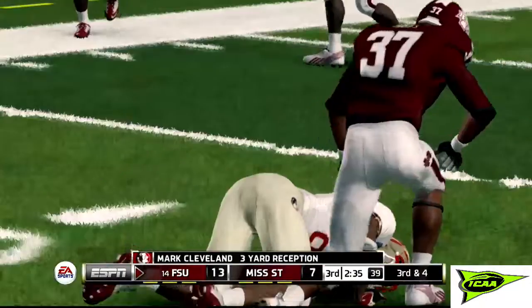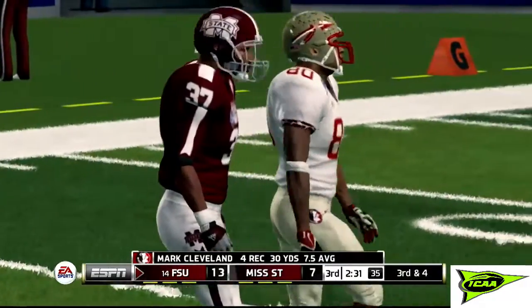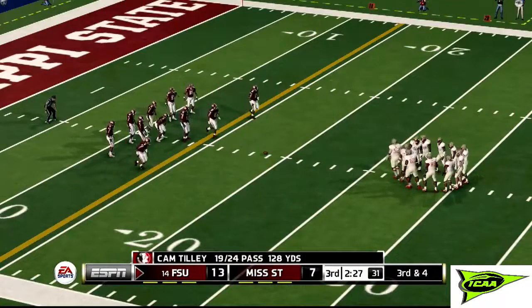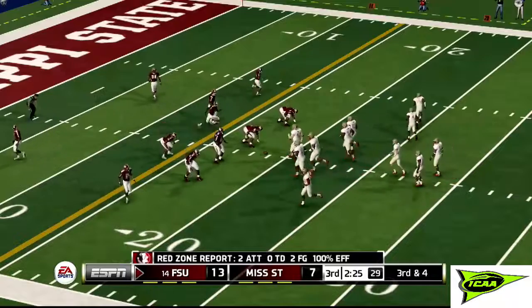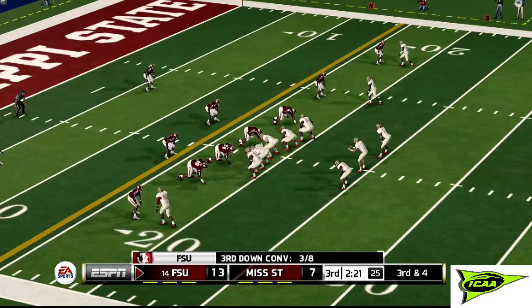He's immediately tackled. Quick throw out to the receiver. He didn't have much of a chance on that play. Boy, this defense has a lot of speed. They're all over him by the time he caught the ball. They're about 4 yards away here on 3rd down. Florida State is up by 6.